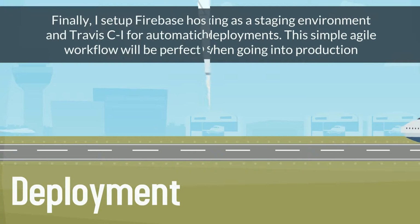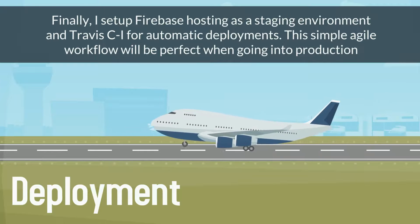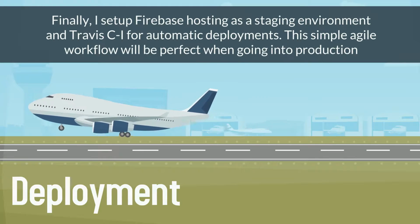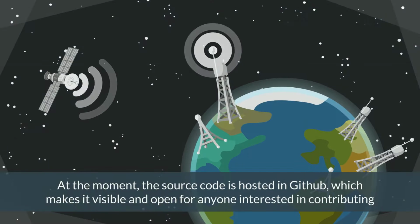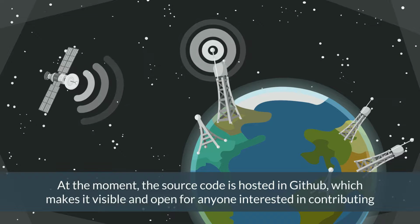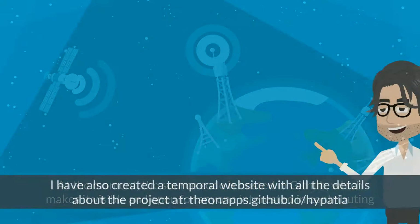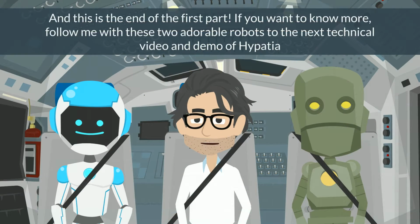Finally, I set up Firebase hosting as a staging environment and Travis CI for automatic deployments. This simple agile workflow will be perfect when going into production. At the moment, the source code is hosted in GitHub, which makes it visible and open for anyone interested in contributing. I have also created a temporary website with all the details about the project at theanaps.github.io/Hypatia. And this is the end of the first part.